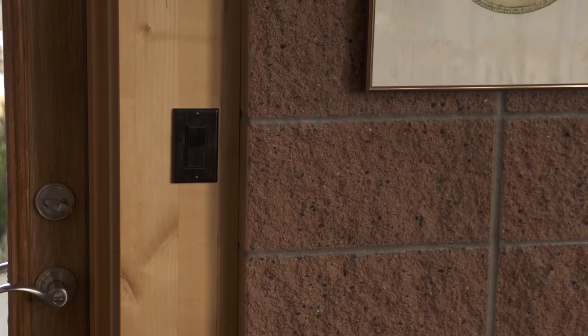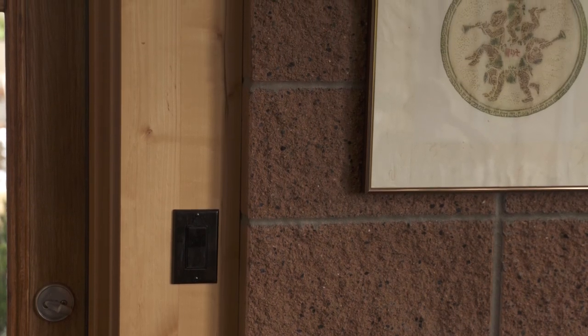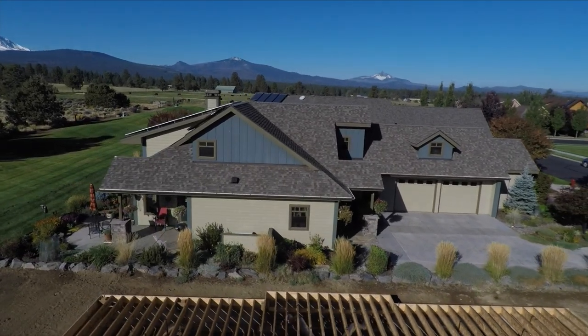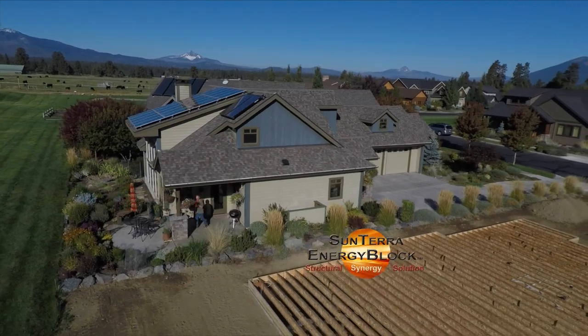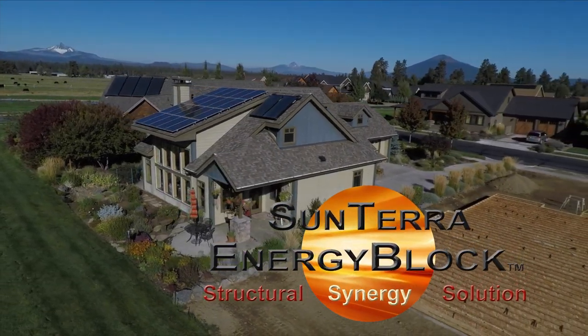What's unique about this decorative surface, you can choose color, you can choose texture. If you want to, you can plaster it to make it look like a sheetrock wall. A green home that uses up to 80% less energy. Sustainable materials that are resistant to moisture, mold, rot, and vermin. A comfortable and healthy living space that is eminently affordable. That's a SunTerra Energy Block home.